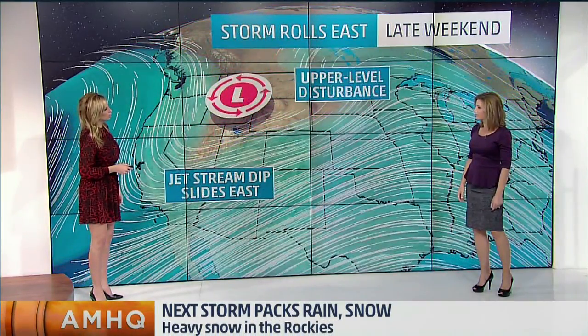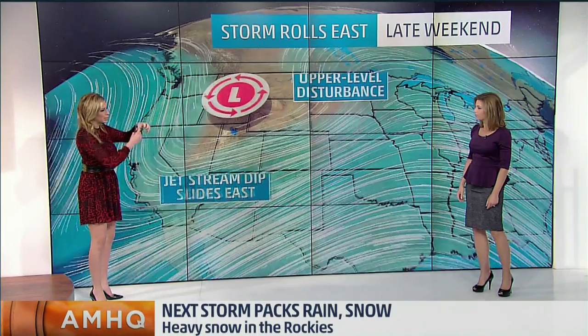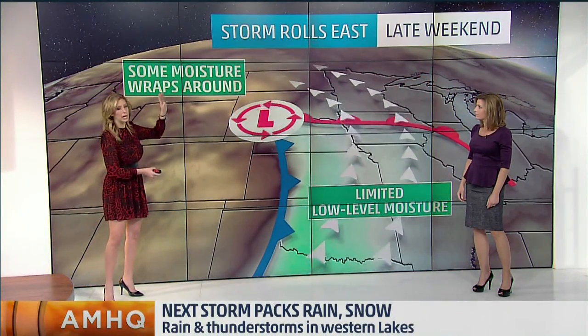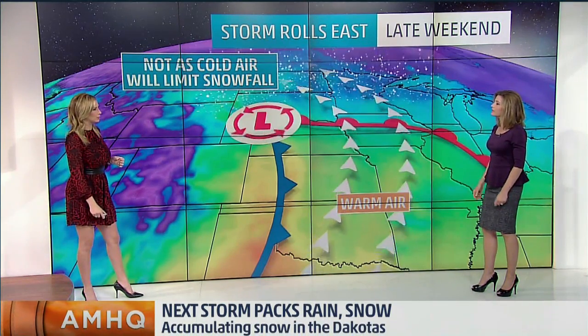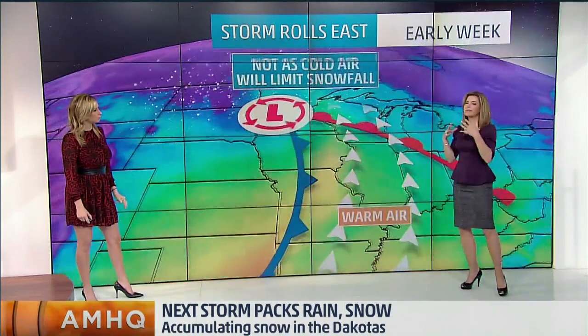So here's a look at our low pressure that's coming in late weekend. We're going to have this low pressure, but it's pretty stretched out. So we're going to feel it from border to border, with Canada and Mexico. And we finally tap into the Gulf Stream thanks to a high pressure that's going to be over in the Atlantic. All right, so there'll be some cold air, and that's going to limit the amount of snowfall we get. There'll be enough to get some snow.